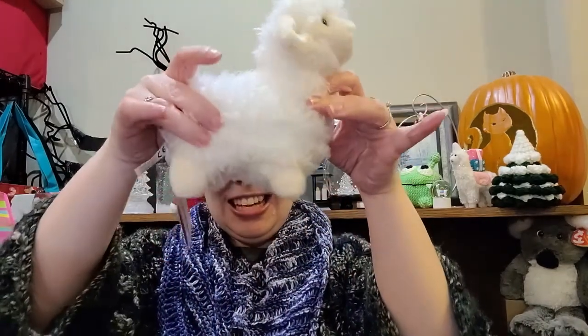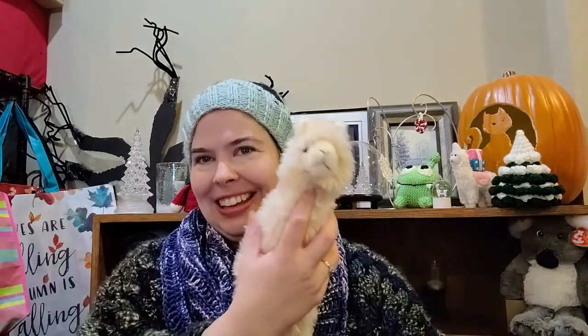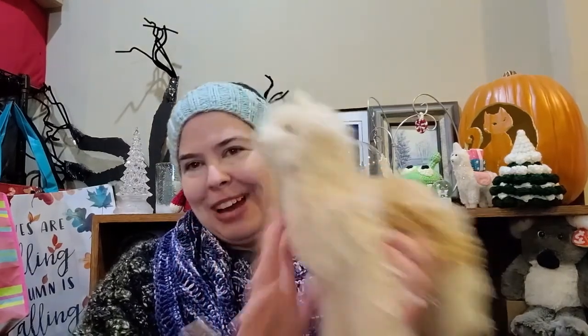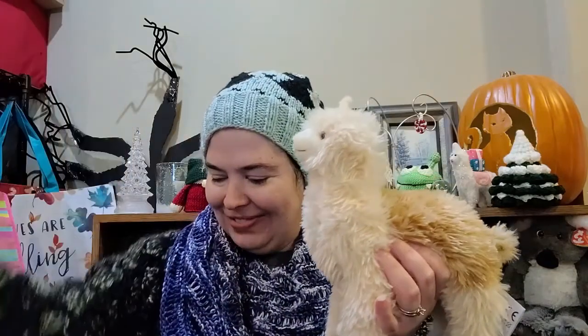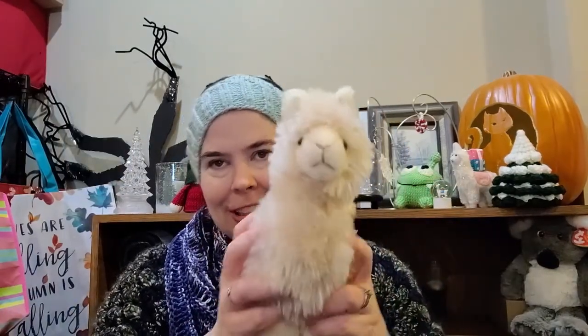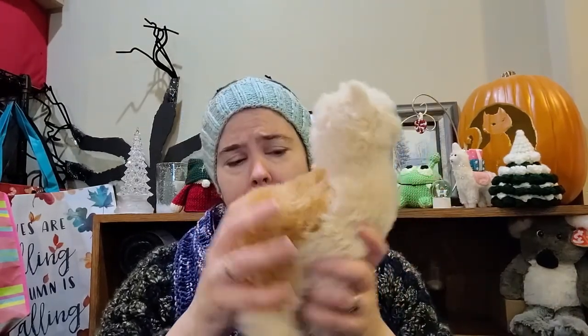And little tiny little legs. So I got her. And then they also had llamas or alpacas, but I'm thinking llamas. So I named her Lily the llama. Isn't she cute? She's super soft. Like, she is super soft.